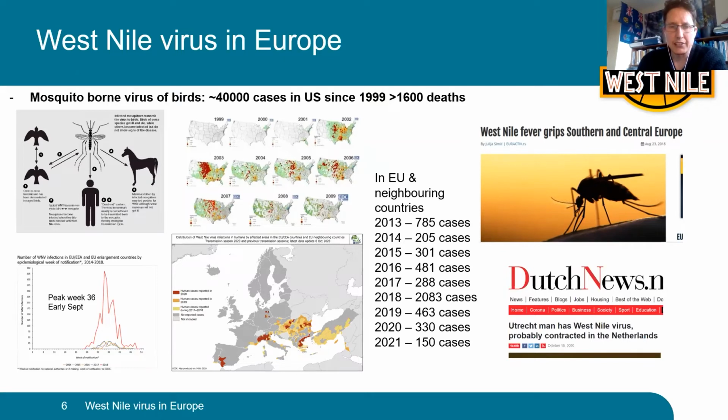That led to enhanced virus surveillance in Europe. And you can see here the endemic areas of West Nile virus within Europe, where there are outbreaks every year. We have between 200 and 700 cases in Europe each year. In the 2018 drought year, we had a large outbreak of over 2,000 cases. And in more recent years, there's been an expansion of West Nile virus into parts of Germany and now into Netherlands. So it's very much on our doorstep, and we're very much expecting West Nile virus to appear in the UK in the coming years. Move on, please.